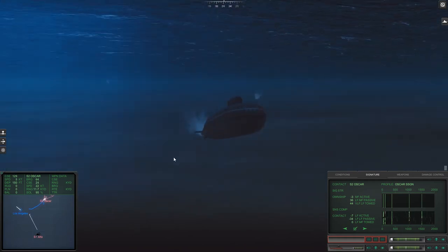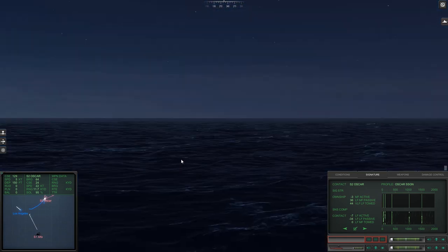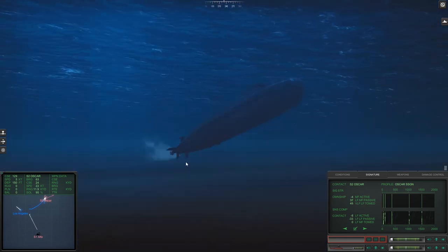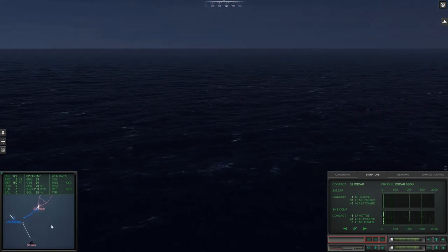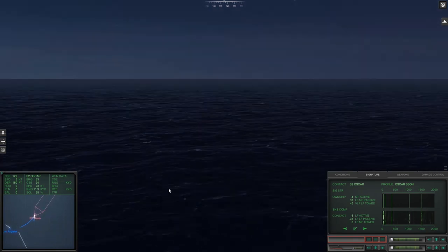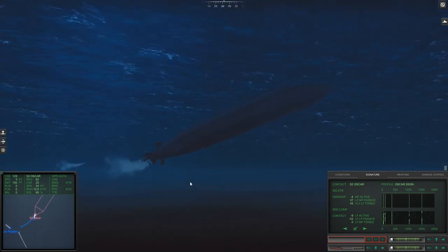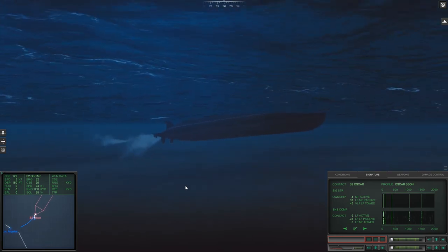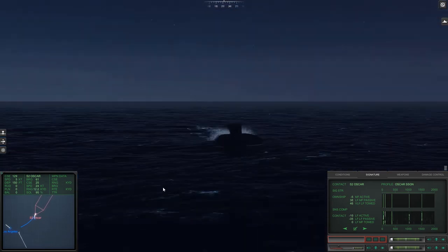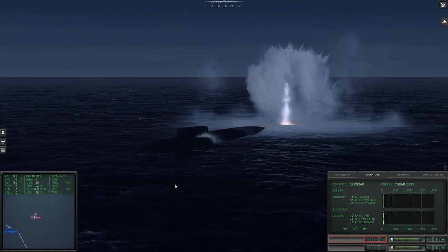Oh, he's surfacing. Oh, dude. Bad move, dude. He's trying to surface, he's going to try and run on the top. He's going to look huge once he's out of the water. There he goes. Although, bad news for him. It's not going to do him much good, because watch what happens in a second here.